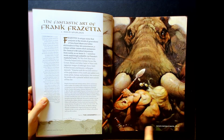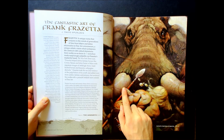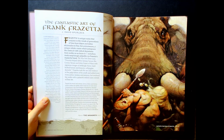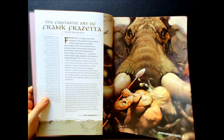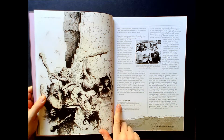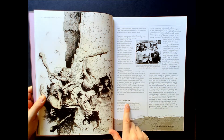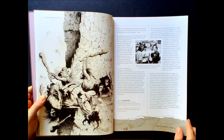I love this painting right here, this close-up. You can even see the canvas, which I don't think I've ever really noticed before in any of the other Frazetta books that I've bought in the past. I think that's really cool. Got some notes on this. This is called Caveman, originally deemed too violent for comics. Famous Funnies Buck Rogers artwork was later revised for the Weird Science Fantasy 29 cover.